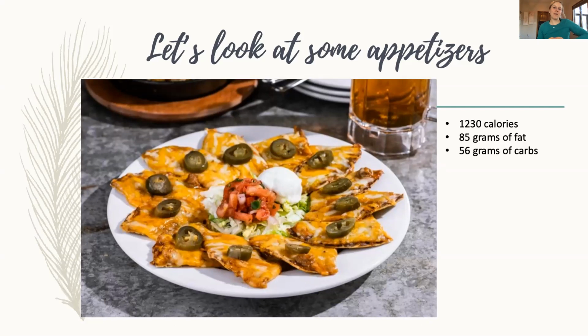The nacho plate, you guys probably don't want to guess what this one is. 1,230 calories, 85 grams of fat, and 56 grams of carbs. So again, probably just want to be careful on this one. Skip it, go for something a little bit healthier.